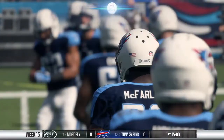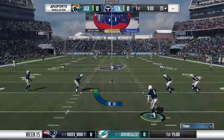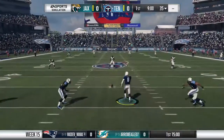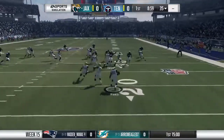We welcome all of you to Nissan Stadium on the banks of the Cumberland River in downtown Nashville, Tennessee. Today, we reach Week 15, and we've got a good matchup in store between the Jacksonville Jaguars and the Tennessee Titans.